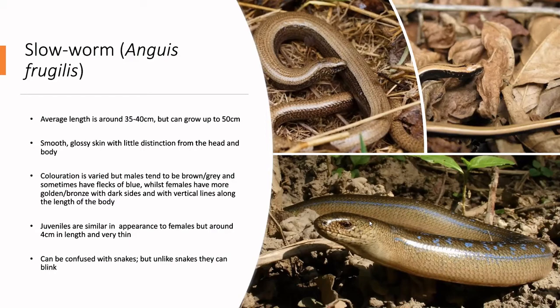You can see there's very little distinction between the head and the body. So where the neck is, you can't really tell where the neck meets the body. And when we look at a few of our snake species, you'll be able to see the difference. It's very obvious usually where their head meets their body. And the coloration again is quite varied, but it's a little bit more distinctive between the sexes. So in this bottom image here, we have a male, and they tend to be a little bit more brown or grey. But as they get older, they sometimes develop this blue flecking down the body. Now it's really prominent here in this individual, but it can be quite subtle sometimes.